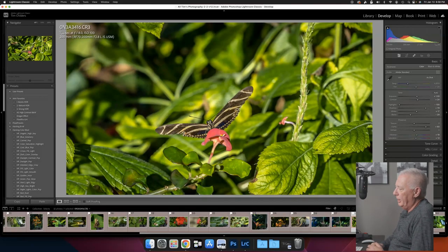So let's just get started with that now. Okay, so I started with this image right here, and this is the final image. And I exported this image, and I posted it a couple of places on social media, and I thought I was happy with it. And the longer that I looked at it, the more I realized I just didn't crop it enough. And I don't know if I can crop it enough.